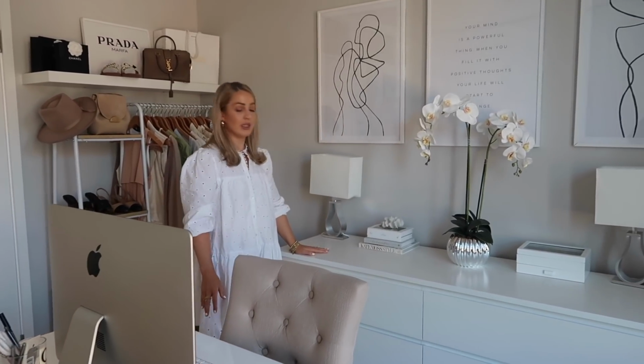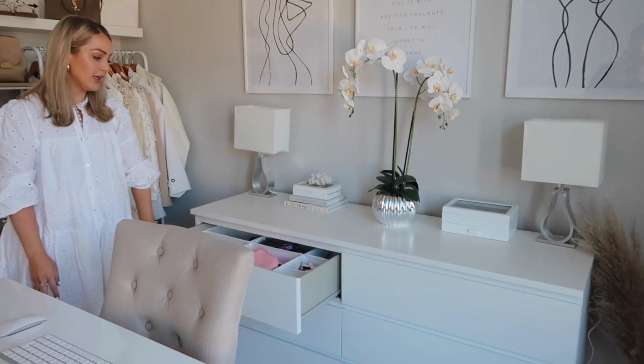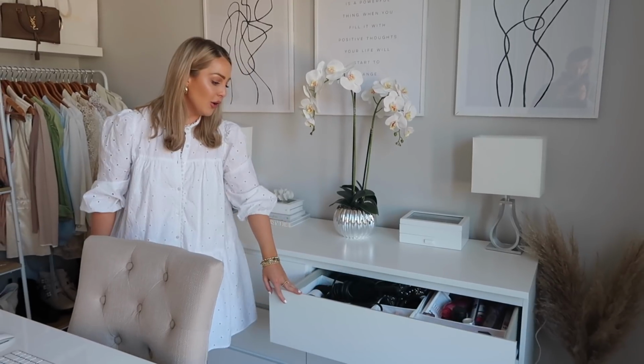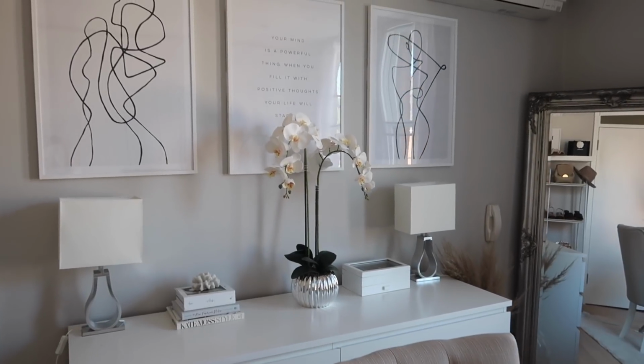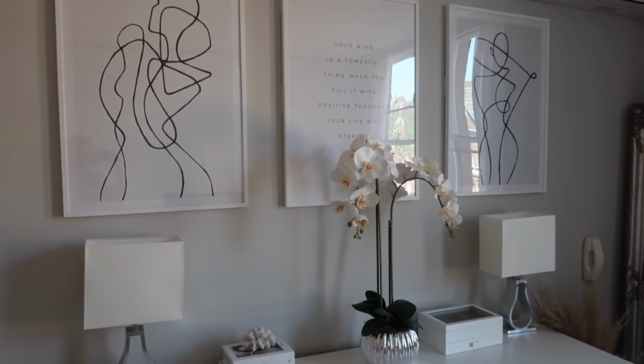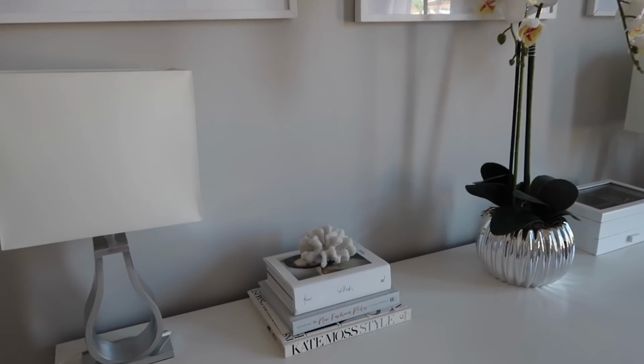And then on this wall I have this unit which is from IKEA, and this is where I store all of my beauty bits. In this side I have all of my hair pieces organised, and they have the little compartments from IKEA too. And then on top I've made a feature with these lamps. These are from IKEA again, which I think is great, and they were £25 each. And I also have my books stacked here.